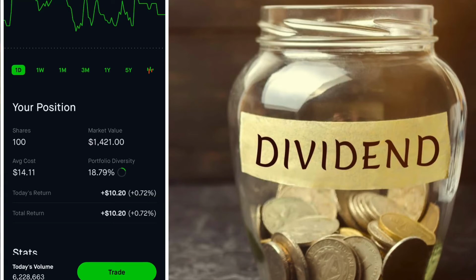Right before the ex-dividend date, most of the stocks or ETFs or REITs tend to go up in price. And so the whole point of me buying early is to get it at a cheaper price before it tends to go up. And so I will capture that dividend.